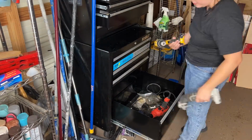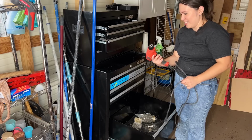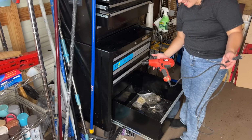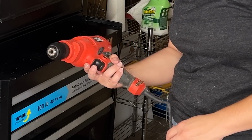While I was going through the drawers, I found my very first drill, a Black & Decker corded drill, and the first power tool I've ever had. I remember I got it because I was trying to hang a picture, putting the screw in the wall by hand with a screwdriver, and it took me forever. So I was so frustrated that I decided to get a drill. That was 10 years ago.